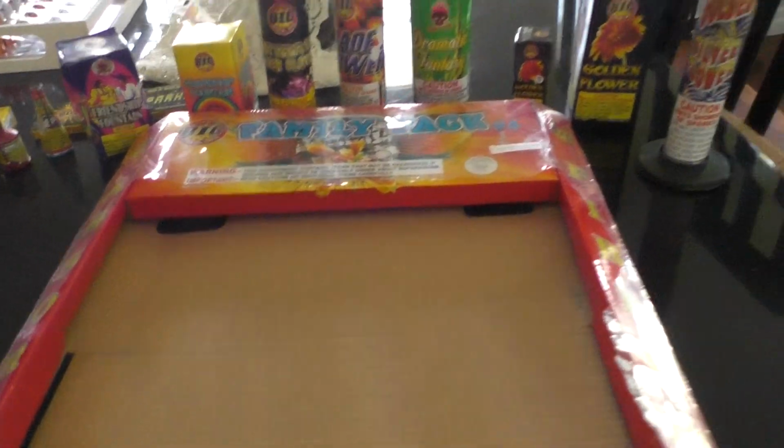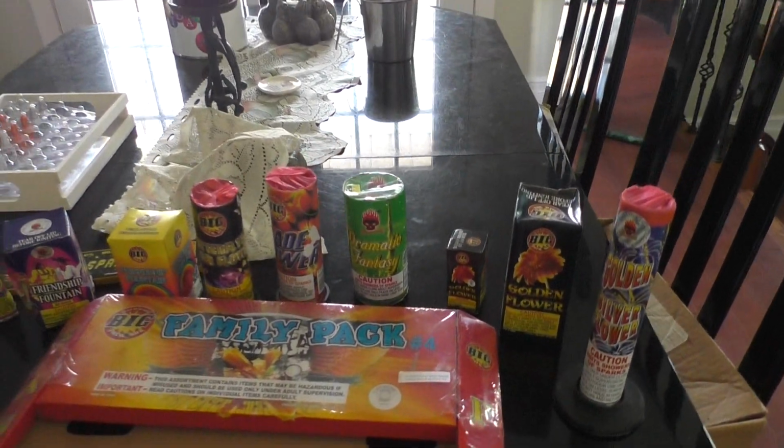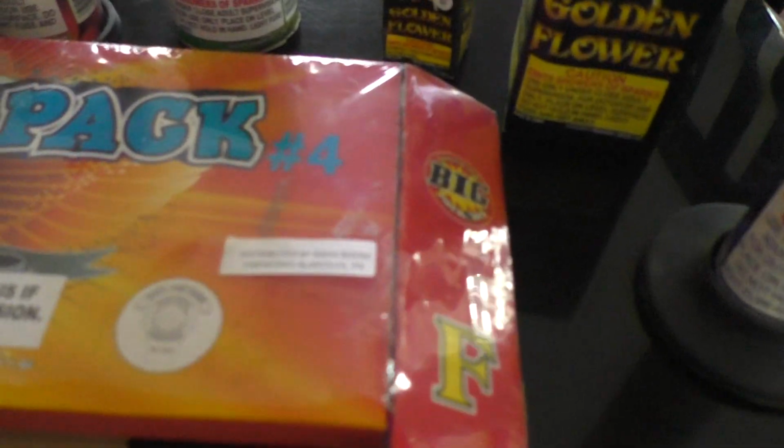So that is family pack number 4 by Big Fireworks, originally from Bada Boom.